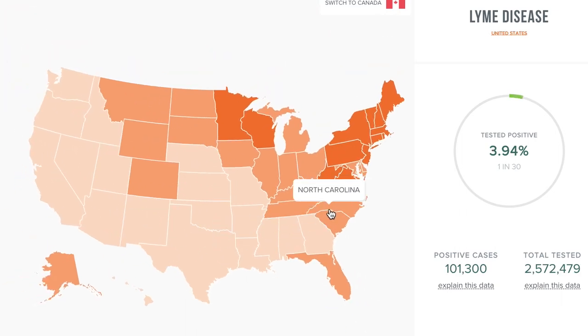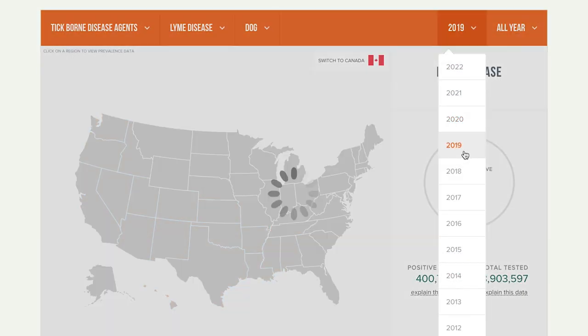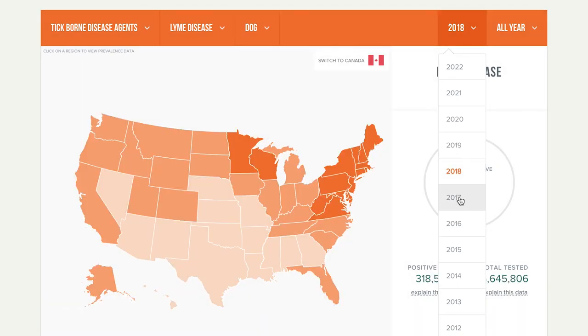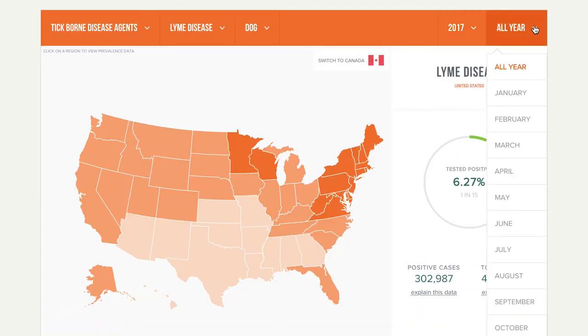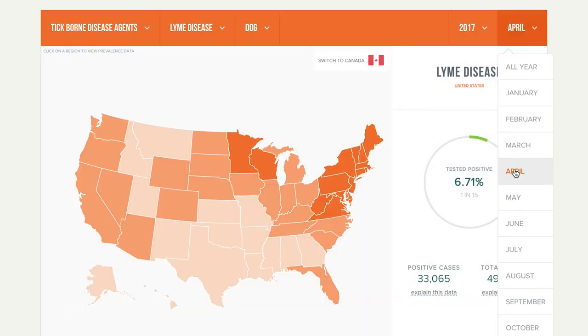They are pretty dramatic if you choose tick-borne disease and you scroll through different years and you can watch how rapidly things are expanding. People are finding ticks in areas they didn't think they were before. With all of the cities, we get microclimates. So fleas and ticks are actually active longer in those areas because of the heat island effect. So they can really be prolific.